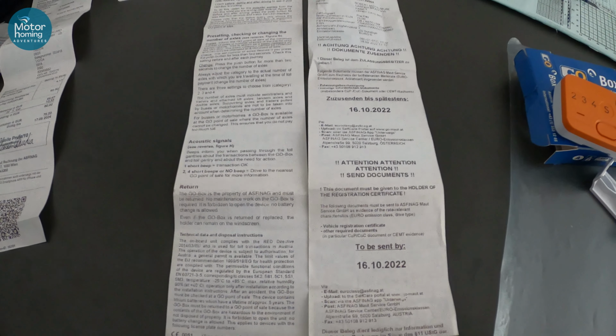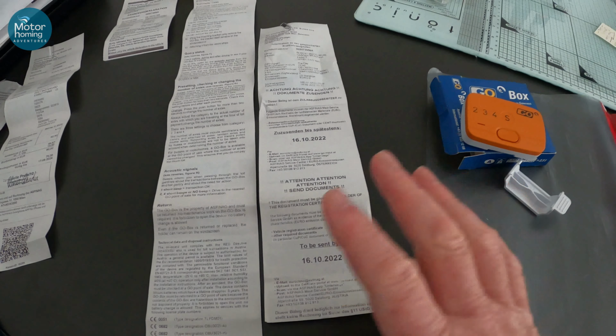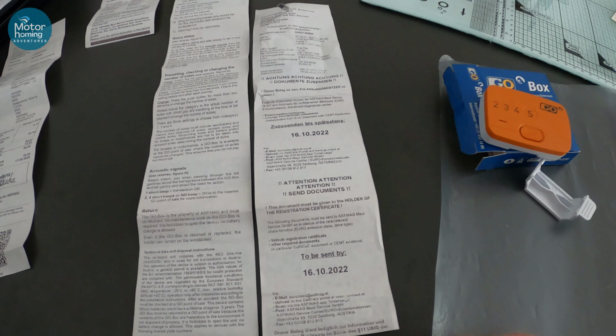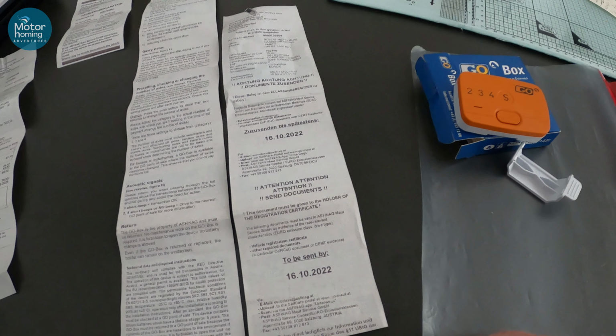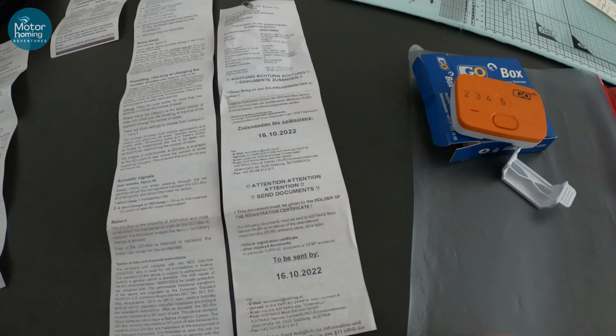So keep an ear out for the different noises that it makes as you go under the gantries, because obviously the last thing that you want to get is some sort of fine sent through to you when you've made it back home, and get a fine through the post for not registering properly when using their motorways.